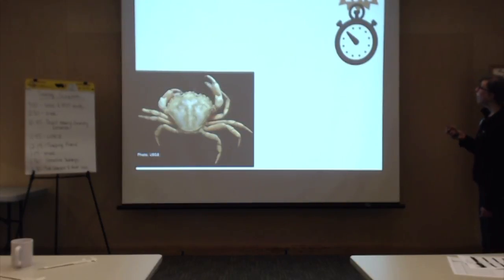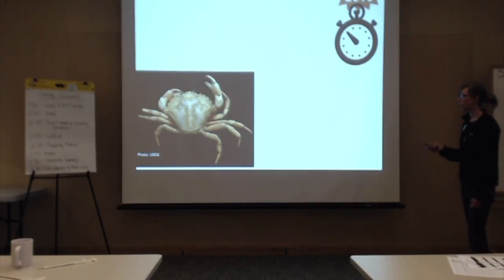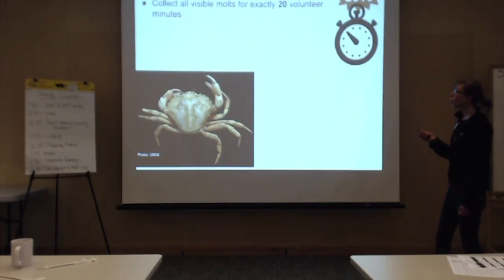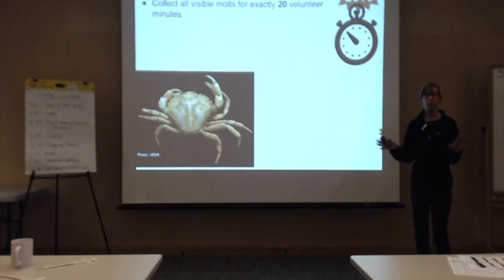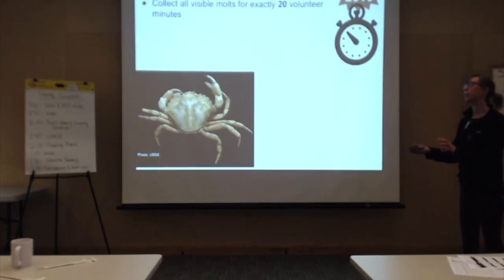Okay. The next thing that we're going to do is look for molt. So we're looking for evidence of nearby crustacean populations. Well, we might see shrimp molts, but mostly crabs. So here we're doing a timed survey where we want to collect all of the molts that we can find, everything we can find, and spend exactly 20 volunteer minutes doing this. So you could do 2 volunteers for 10 minutes, 1 person for 20 minutes, 4 people for 5 minutes each, right? Math.